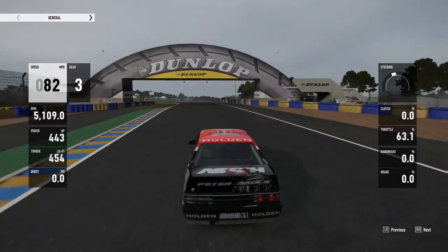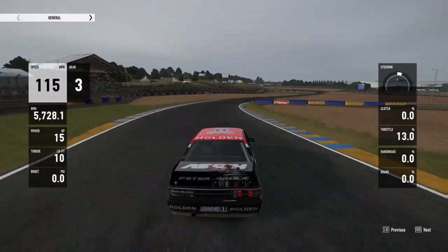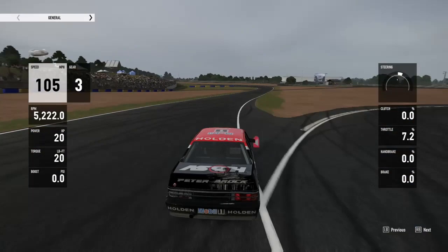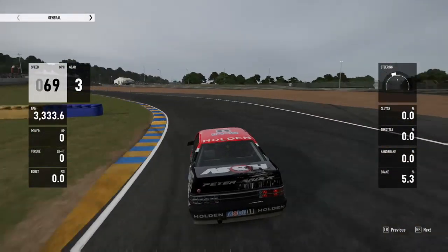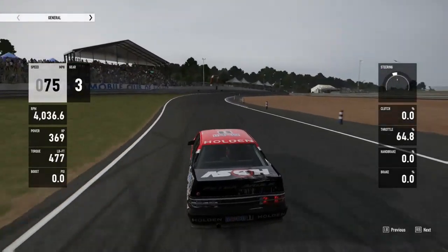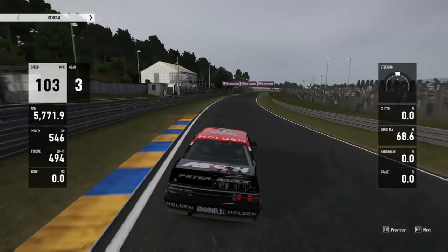Not like that. I almost lost it, but I ended up saving it, so it's okay. Lost a little bit of time, but I decided to keep rolling with it. And this first section was actually pretty weak. It's the weakest part of my lap. I missed the apex there. I almost lost it coming out of the first chicane.